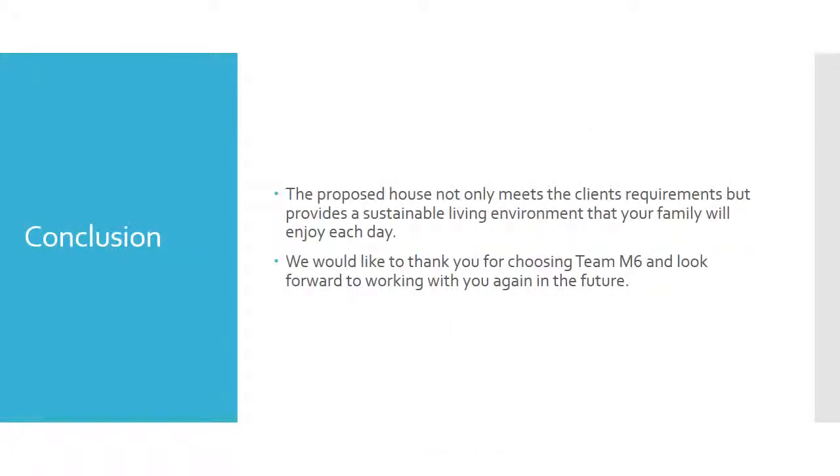As you can see, the proposed house not only meets the client's requirements, but will also provide a sustainable living environment that you and your family will enjoy each and every day.